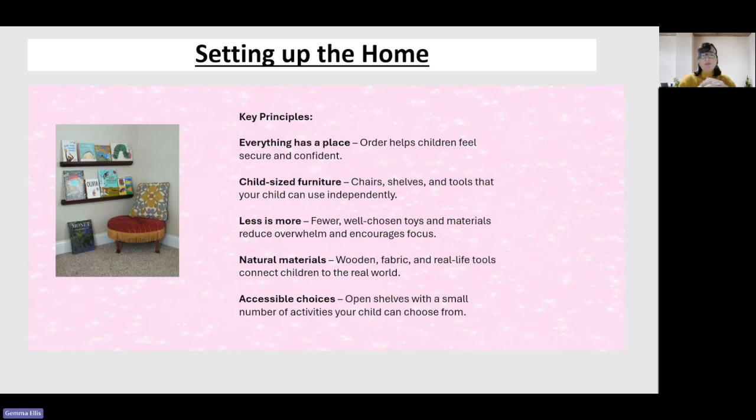Child-sized furniture. So thinking about the furniture that you have in your space: chairs, shelves, and tools, and thinking, can my child or children use these independently? Can they sit on the chair independently, or is it a really, really large chair and they can't get onto it by themselves? They need us to lift them up. Can they access the materials from a shelf, or is it so high that they need us to lift them up to reach the materials?